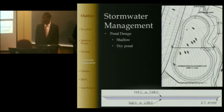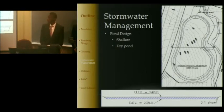And this is our pond. It's a shallow, dry pond. And the reason we have decided to go with a dry pond is because a wet pond is not feasible for a project of this size. And so pretty much most of the time, the area is going to look like a grassy field, and this is also going to add to the aesthetic of the site.